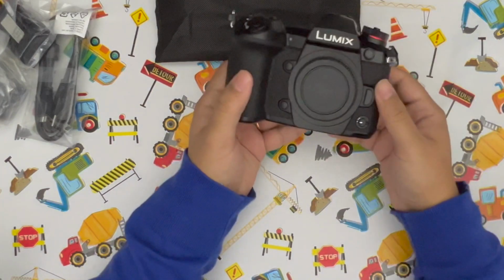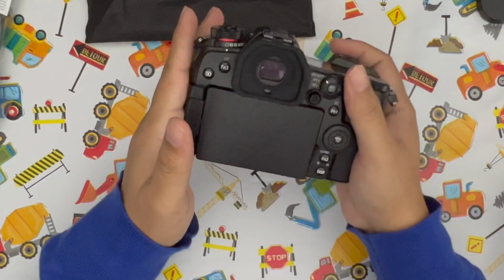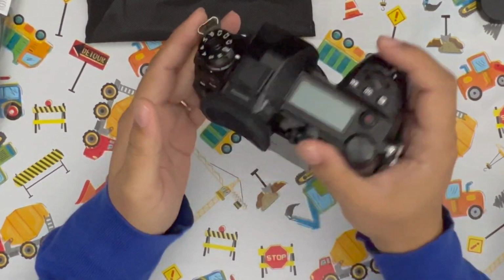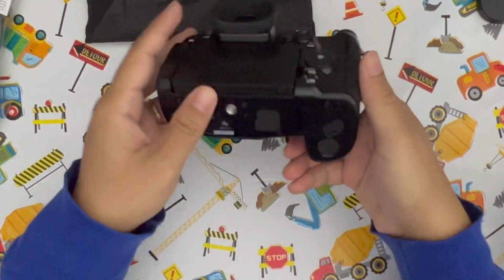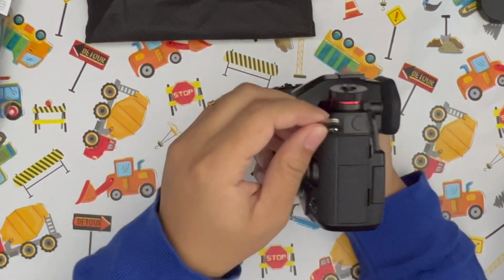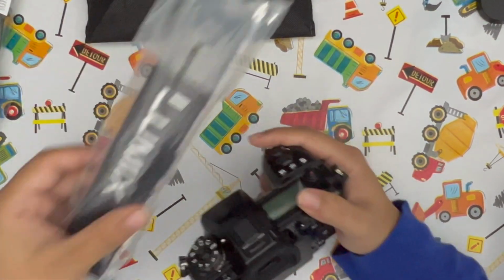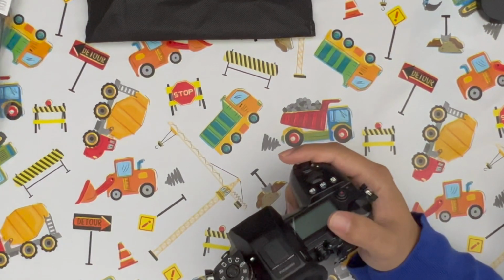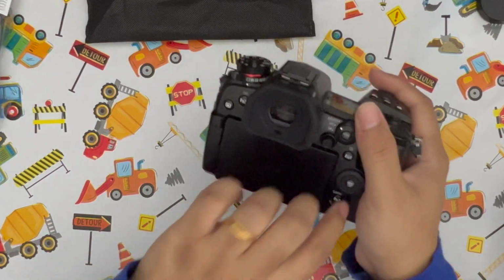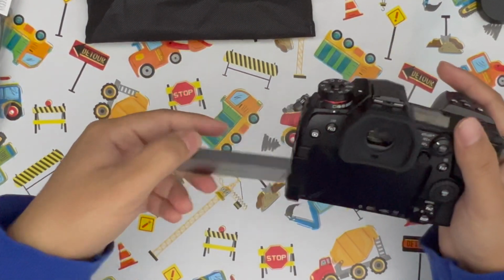So this is, lo and behold, the G9. It looks absolutely awesome. It looks like a metallic build, I guess a magnesium build if I'm not wrong, and looks pretty cool. You do get the strap, which is out here, as an accessory. It is a fully articulating flip out screen, so you can flip it out.